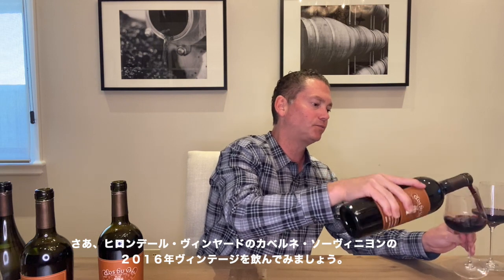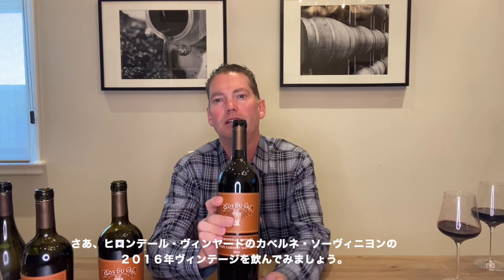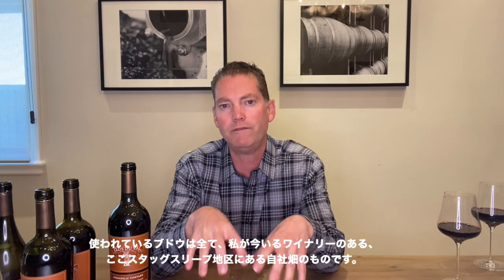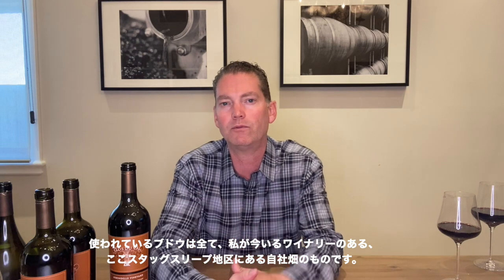So now, this is Herondale Vineyard Cabernet Sauvignon. So this is a very special wine. This is a reserve wine. It is a single vineyard, meaning all of the grapes that went into this wine were grown on one vineyard right here in Stag's Leap, outside of where the winery is, where I'm sitting right now.